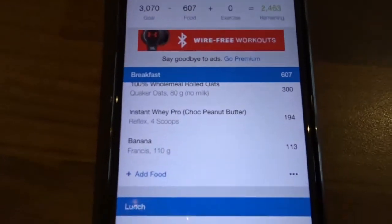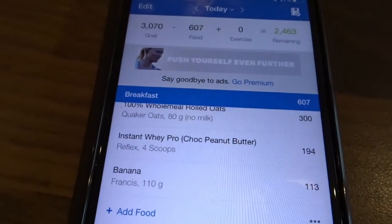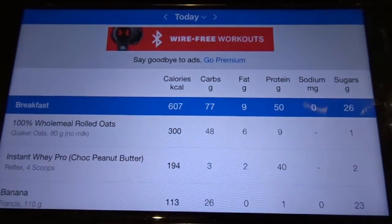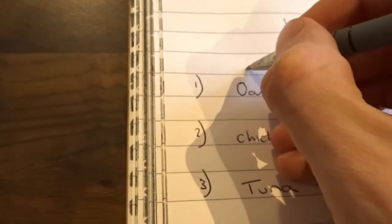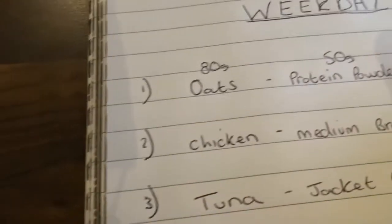So there you go. If you know your target for the day is 2,500 calories, with breakfast alone you've already hit 600 of them. You can then turn the app on the side and it'll give you a breakdown. Breakfast has given you 77 carbs, 9 fat, 50 grams of protein. Those are your targets. So what you can do is go back to your plan. 80 gram of oats, 50 gram of protein and 110 gram of banana.